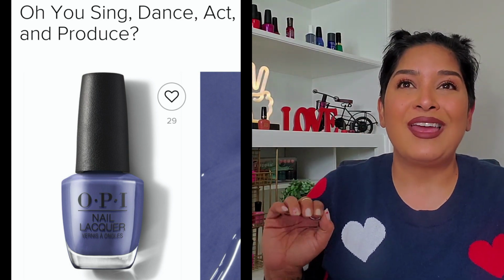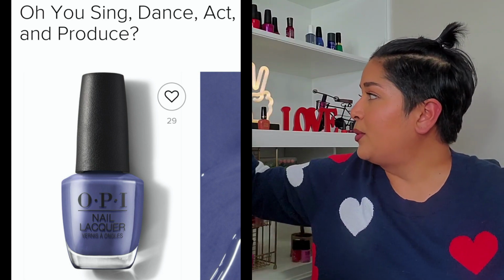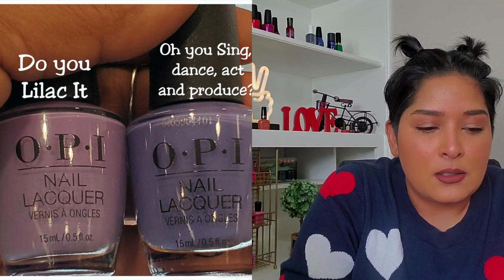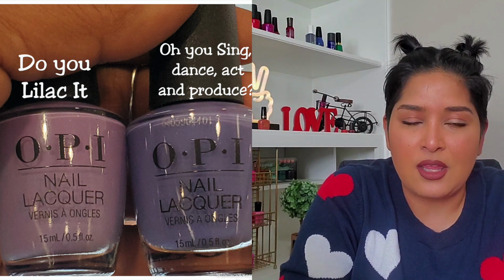I did not have anything super close to this one. I did bring out Do You Lilac It, also from OPI, but it's Do You Sing and Dance. That one leans more blue. It's pretty unique. I came this close to getting that polish because I don't have a lot of purples like this or anything like that one. It's a purple, but it's heavy on the blue.